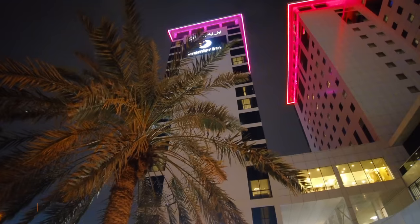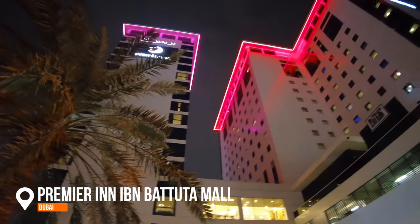So I'm in Dubai at the minute and I thought, why don't I go and check out a Premier Inn in Dubai and see how they compare to the UK ones. Now I stayed in a Premier Inn last night and it wasn't overly that good. And I thought, come on, this is Dubai. Surely there's got to be a bigger and better one here.